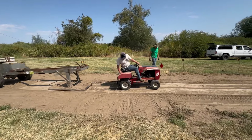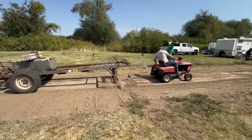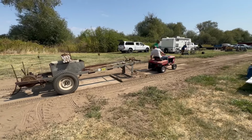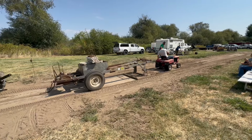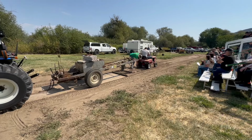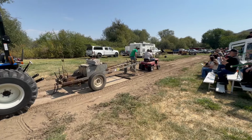As he pulls the tractor, the weights move, making it heavier and harder for the tractor to pull it. All right, doing good? At 30? And they'll reset everything for the next tractor.